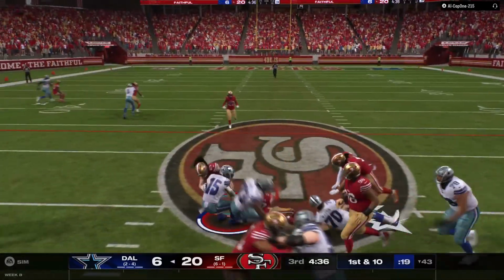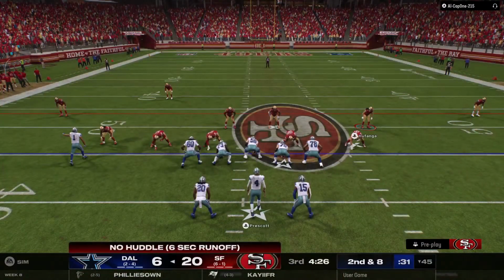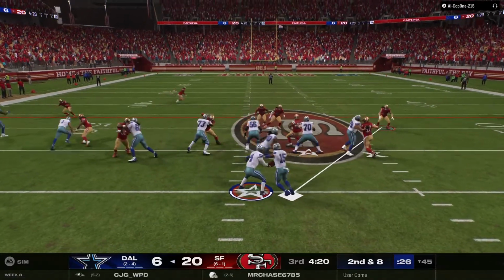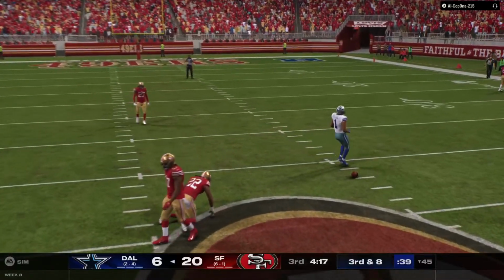On the give, it's Elliott. He'll work forward for a couple. Dre Greenlaw in on the tackle. 2nd down and 8. On the play fake, Dak. And that one knocked away.